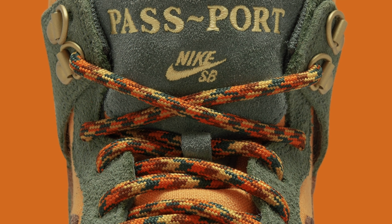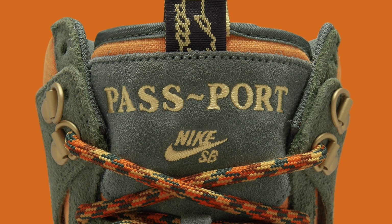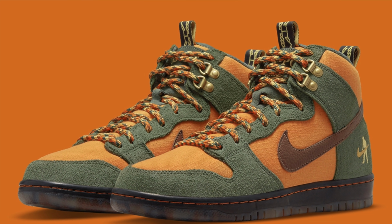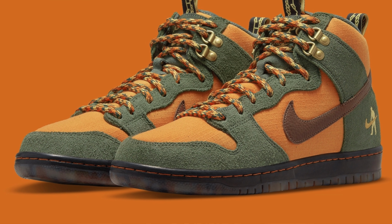The green panels on the shoe come in suede, whereas the yellowy orangey panels come in ripstop, which actually pairs really nicely with the suede. And of course, because it's inspired by a work boot, it features work boot style eyelets at the top of the shoe as well as rope laces. It's an all-around very, very clean sneaker, but I'm sure this shoe will be very limited and probably only sold at skate stores, and so for that reason, I definitely see this shoe selling out.